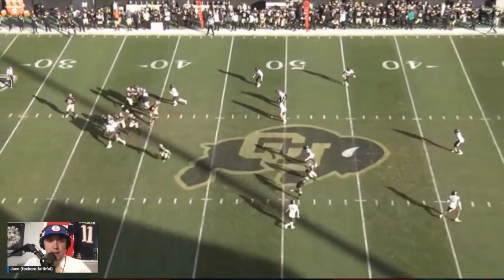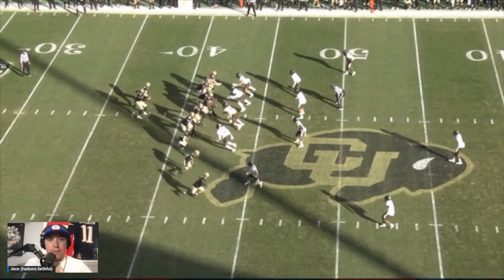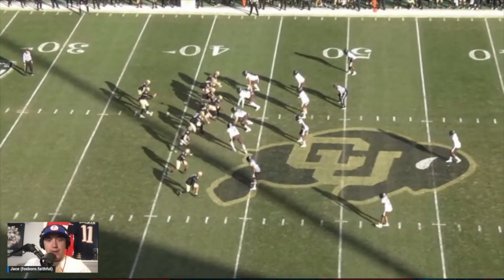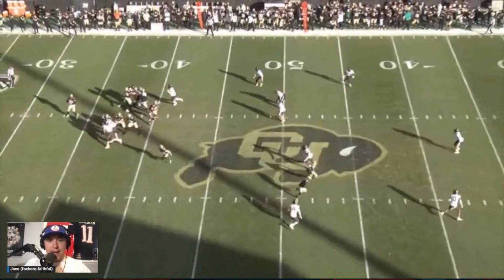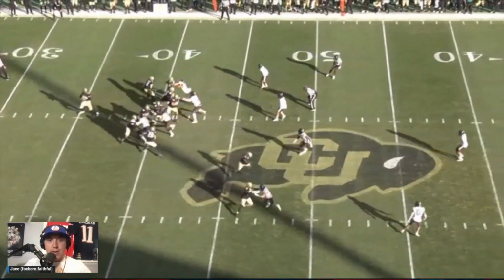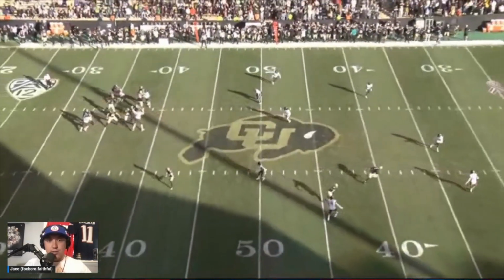Let's take a look now at another interception. So he's at the bottom hash right here. He's going to drop into this true cover 3 right here. He's going to drop into the deep third, right? Playing outside. He's just going to let these routes develop. So you're going to see these 2 receivers down here kind of cross. They're going to do a little scissors route.